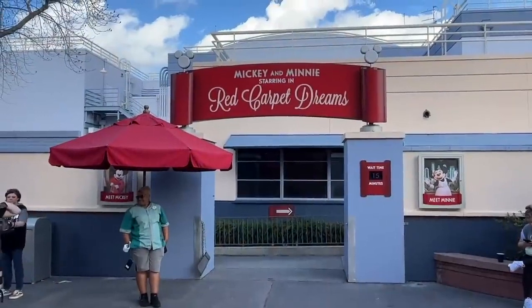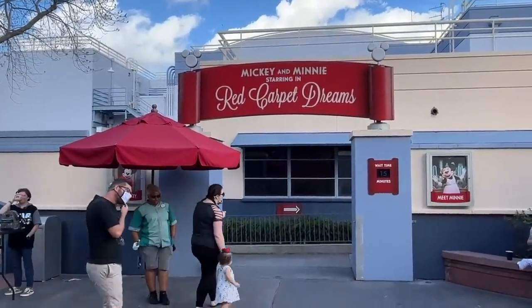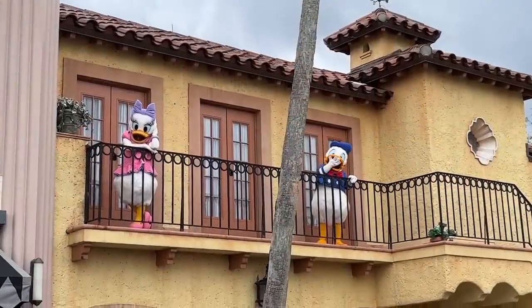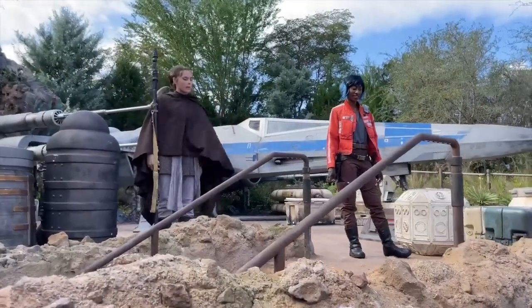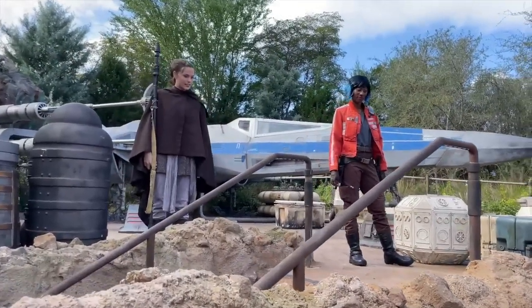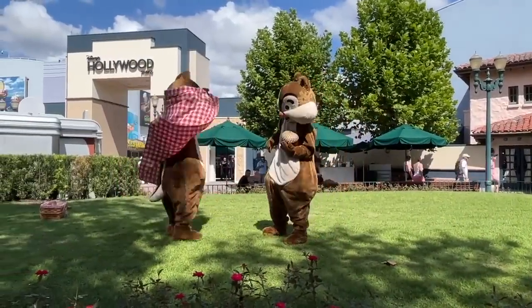Here's where you can meet characters in this park. There are several different opportunities to see your favorite characters around Hollywood Studios, aside from just the Hollywood and Vine Character Dine. You're going to find character sightings several times throughout the day around areas like Galaxy's Edge and Toy Story Land. You may even get to see Chip and Dale have a picnic on a patch of grass close to Hollywood Brown Derby if you're lucky.